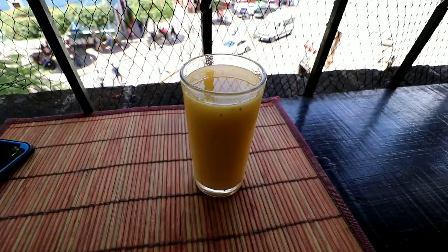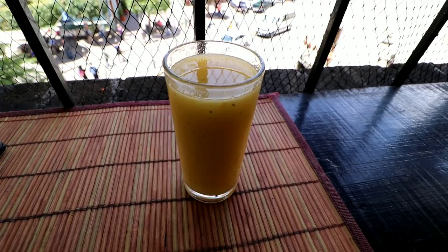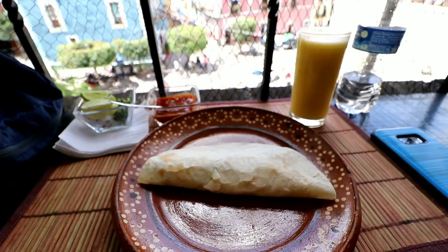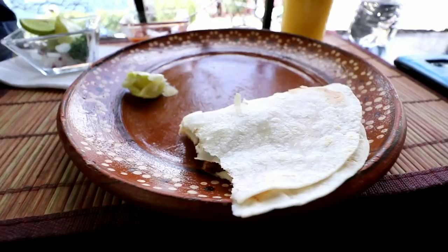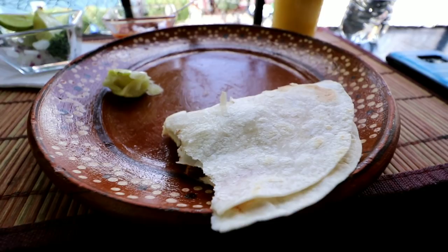Fantastic! Okay, apparently they have two kinds. They have a natural and a mango, so I got the mango style. So when it's all said and done, my bill should be about $3.50, probably. Wow, that quesadilla is maybe one of the best ones I've ever had. It's marinated carne.